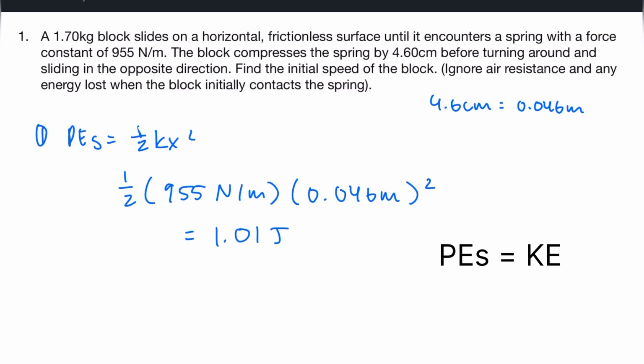Also, due to conservation of energy, we know that the value for final elastic potential energy, which we just solved for, is going to be the same as the value of initial kinetic energy. So in order to solve for velocity, we can just plug in what we know to the kinetic energy formula.